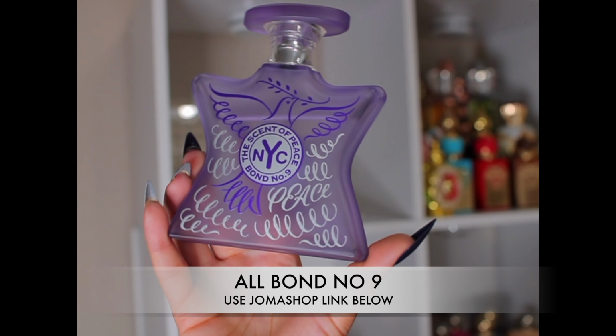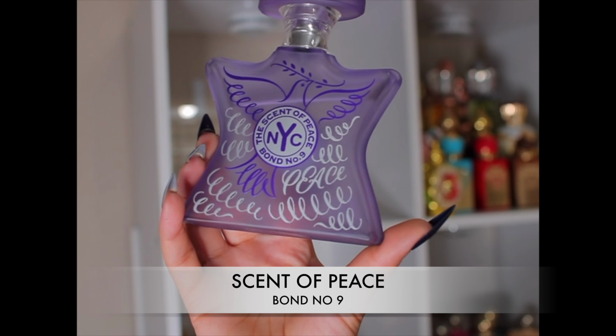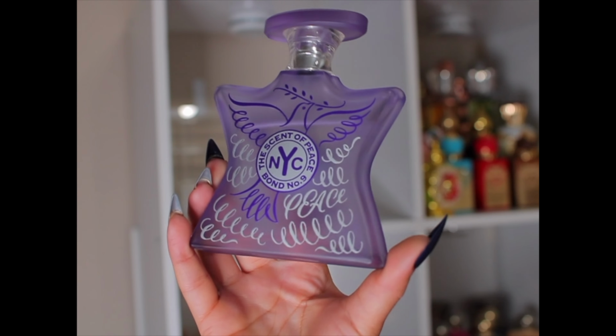First, we're going to start with Scent of Peace. Was loving this summer. This is Black Currant, Grapefruit, Lily of the Valley. Something I love to wear on a super hot day because it has that nice, kind of watery type texture. If you like black currant, you'll like this.